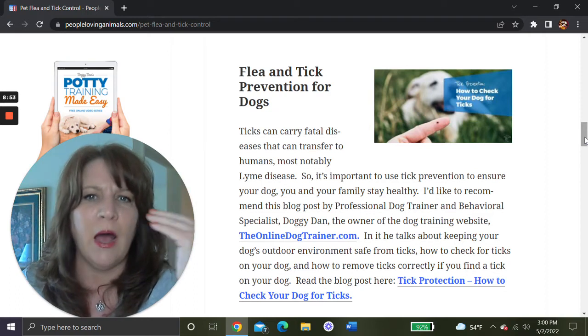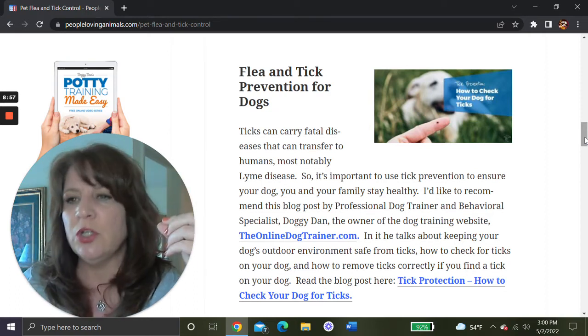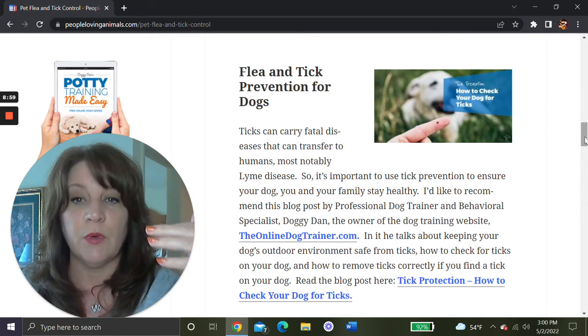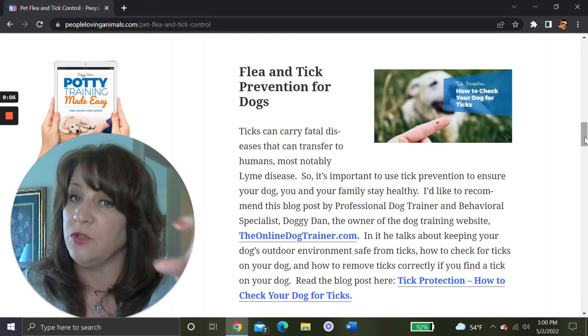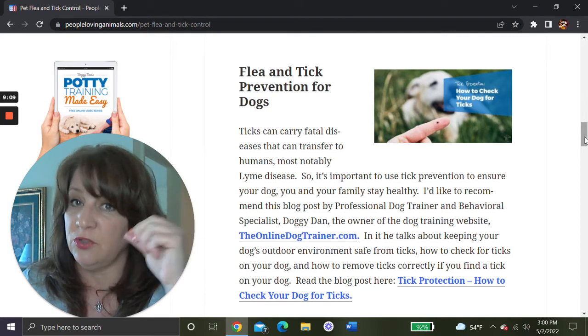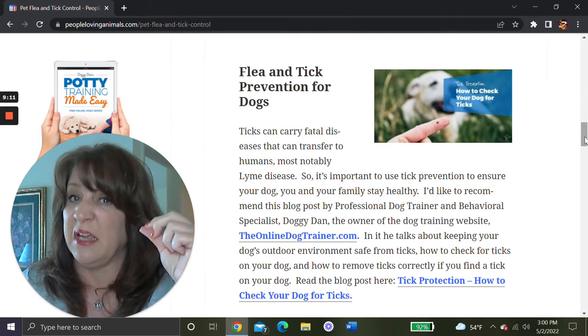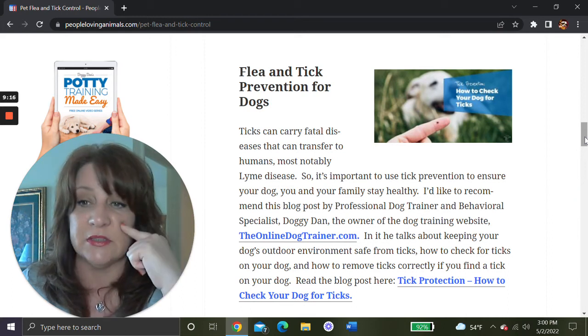I don't know how it dawned on me, but I was like, oh my God, what if it's a tick? So I looked online and I got advice on how to remove a tick. And again, I'm going to ask you to please read Doggy Dan's article because it's important that you do this correctly. And it's important, as gross as it is, that you don't leave part of the tick's body behind under your pet's skin. It's very gross, but please read the article for these instructions.